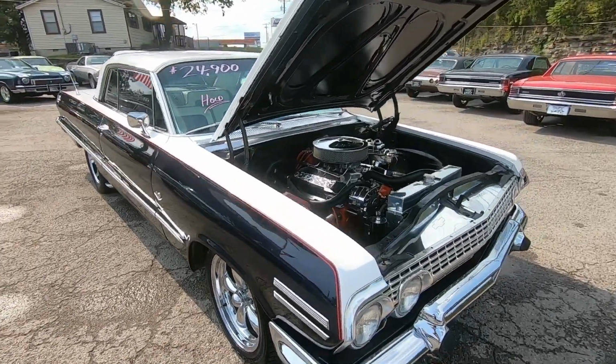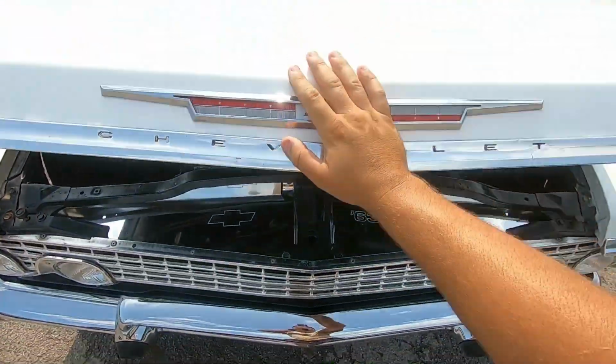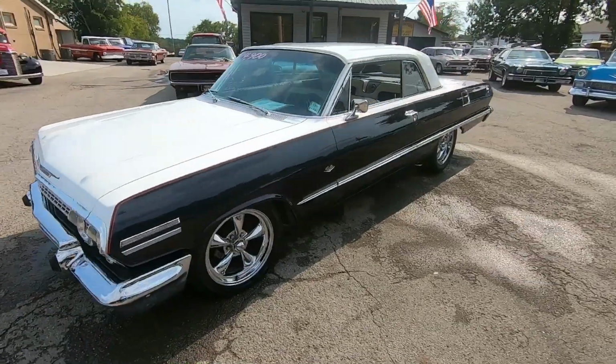All right, guys, let's shut this hood. It's about that time. Let's go for a ride.